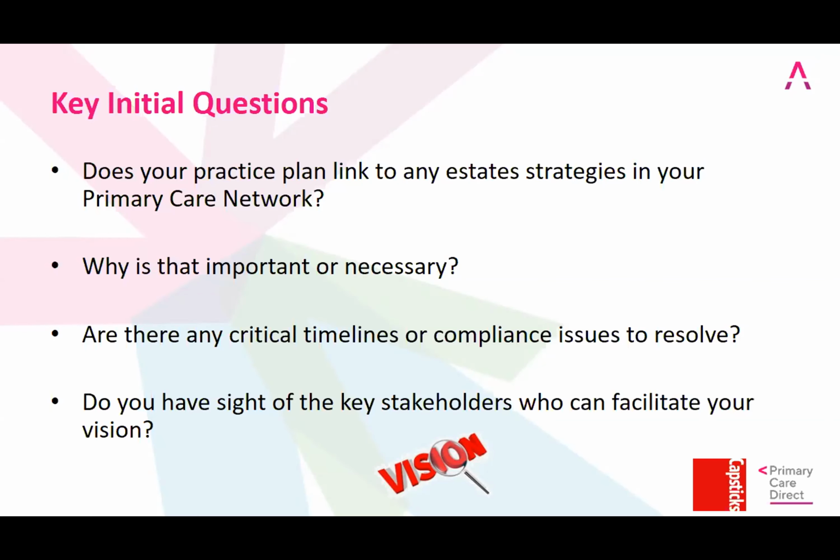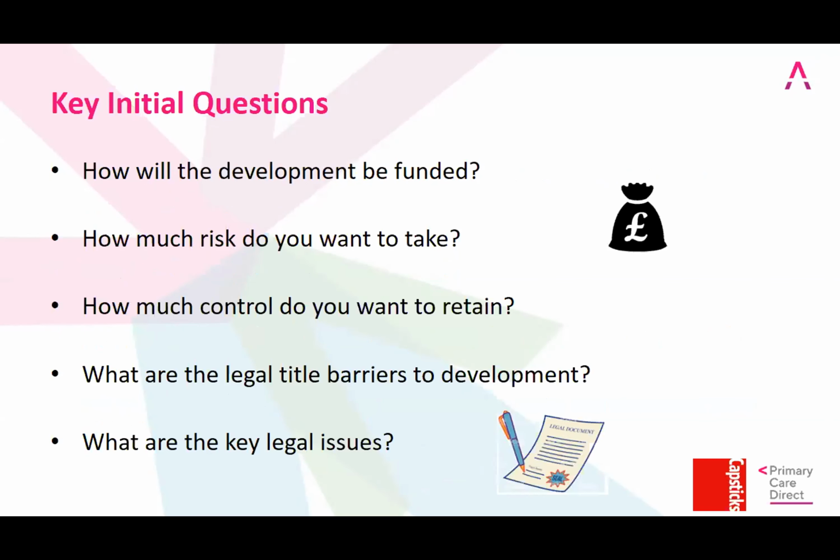And if so, how do you navigate that? Really important to have sight of the key stakeholders who can facilitate your vision. NHS England, the CCG. It could be there are other bodies within your locality who are interested in making changes. That could be the local authority, it could be the police, it could be other healthcare bodies. So have a think about what else is going on and get chatting to people.